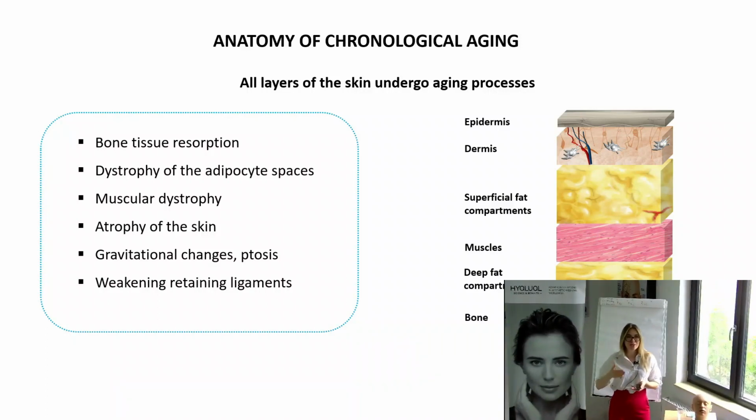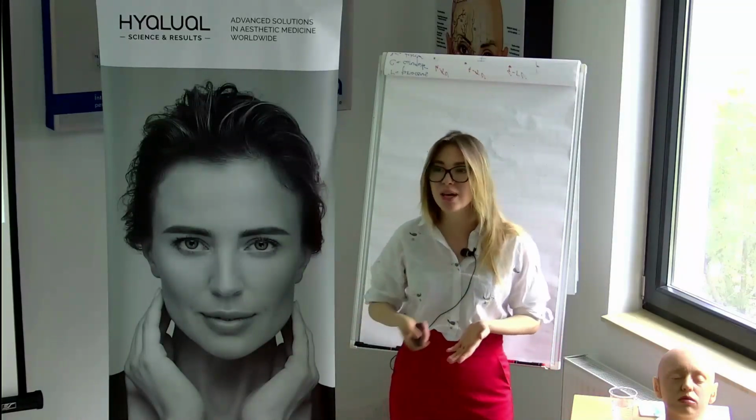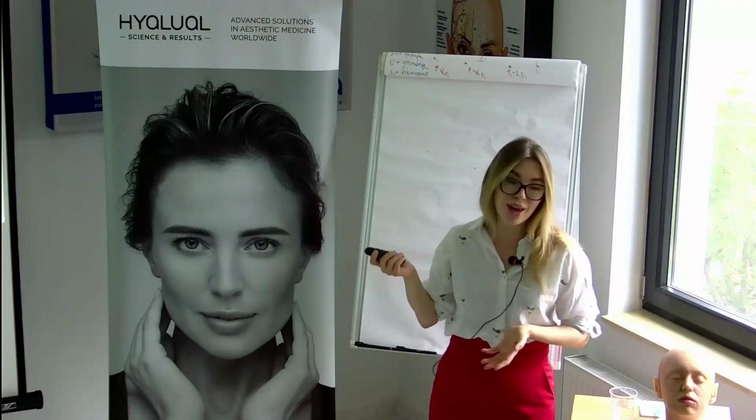With age, different layers change. That's why we need to know all the layers and have good anatomy, and then we choose different procedures for all the layers. You know that you can take 15 or 20 milliliters of filler and create some ball, but it's not about beauty. When you work with all the layers, you can create a more natural and good result for your patients.